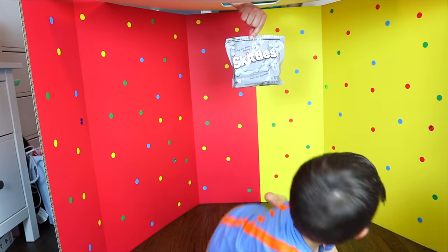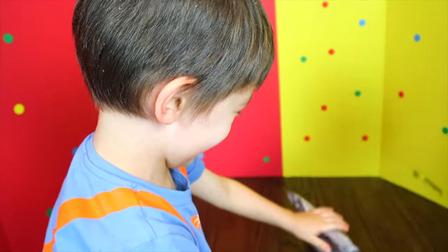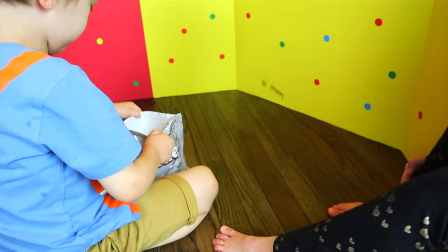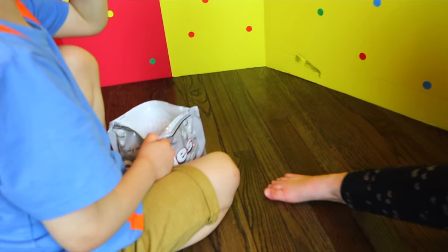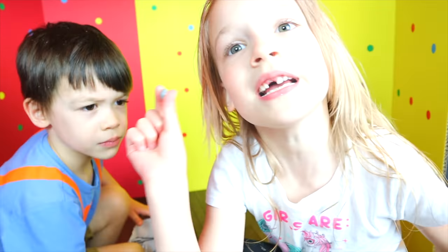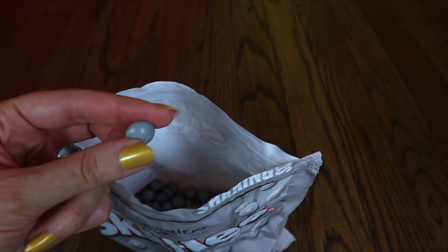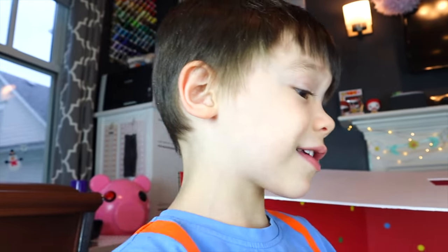Look up to the sky. Get up. It's the rainbow after the rain. Oh, it is! Except these are gray Skittles. I want one. Wait! This gray Skittle is like outside, like the clouds. These Skittles are so fun, guys. They're gray, but they each still have different flavors. Yeah, they all look different.